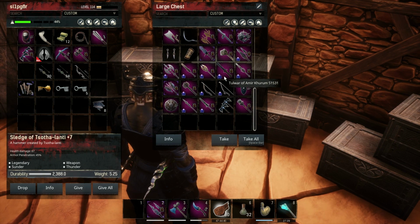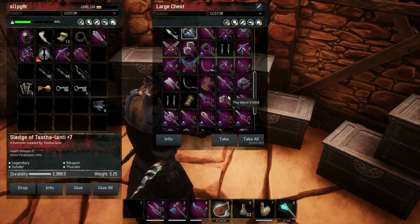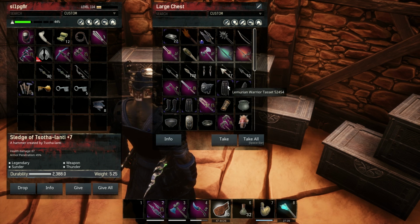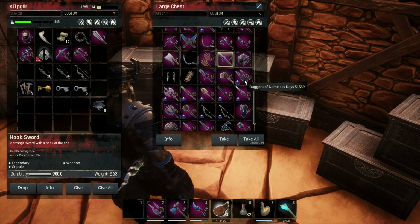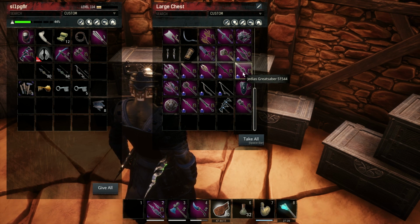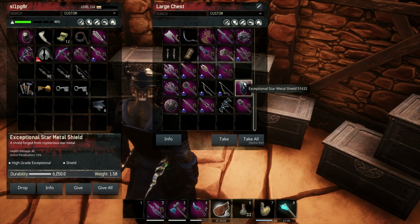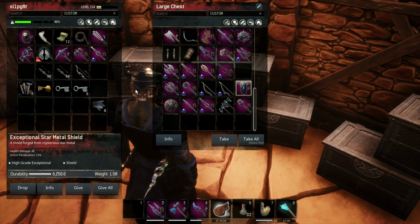Now, as far as other weapons that I've found myself that we could possibly use, I'm not exactly sure which ones are going to be best. I do believe the two-handed swords are really where it's going to be. They just seem to be the best weapons. I don't think I have any of the good ones, to be honest with you. Hook swords, daggers of the nameless, flawless bloodletter sword. I think that's a small sword as well. The Jedius Great Saber is supposed to be pretty good. What is that one? 69%. So it's something we're going to be taking a look into. I got some shields as well: Black Fury, and the exceptional star metal shield, so we might be using some of those too.